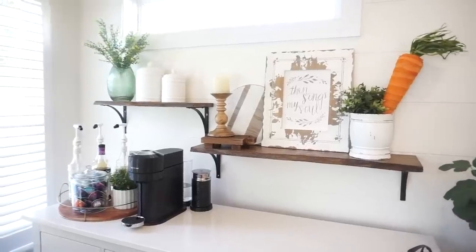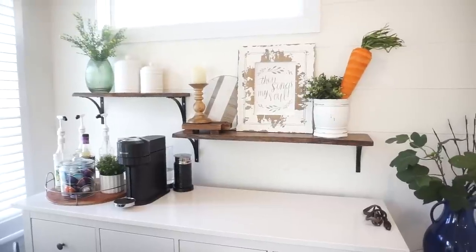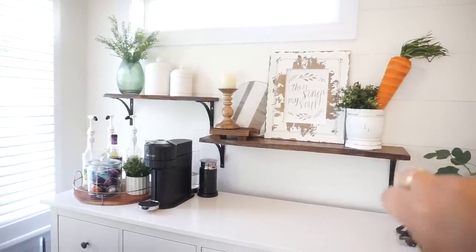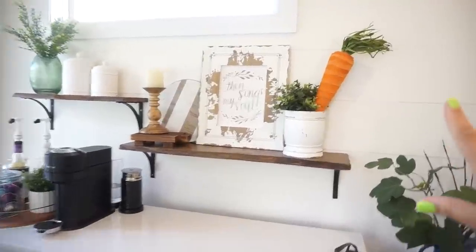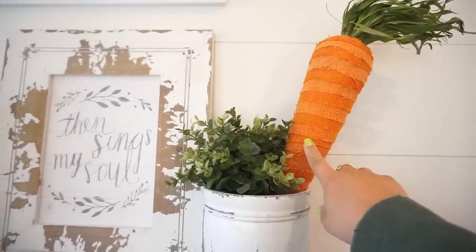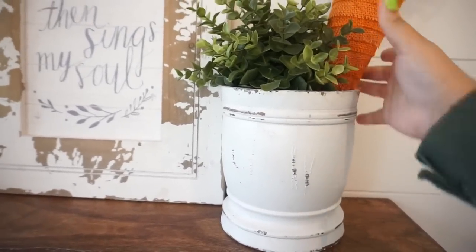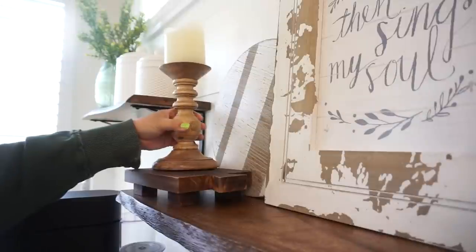So my little shelves over here, you guys know, are one of my very favorite things to decorate. And I just think it's so fun for each season to change it up. So I went ahead and cleared off some things so I have more space to add bunnies and Easter things. And then I did find this carrot. I think I got this at Michael's maybe 2 years ago, and I just stuck it in here with this greenery, and I was like, oh, it looks really cute there. Y'all tell me if you would leave it there or if I should change it.